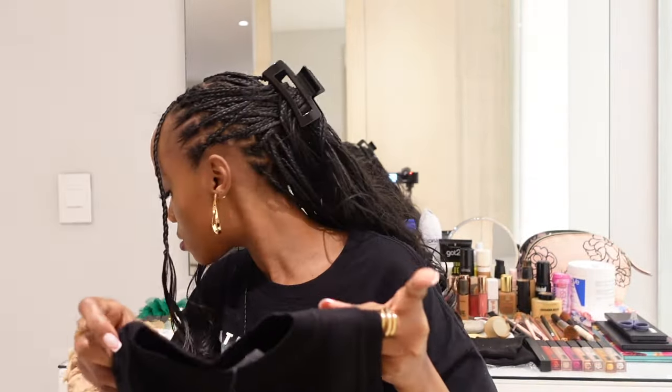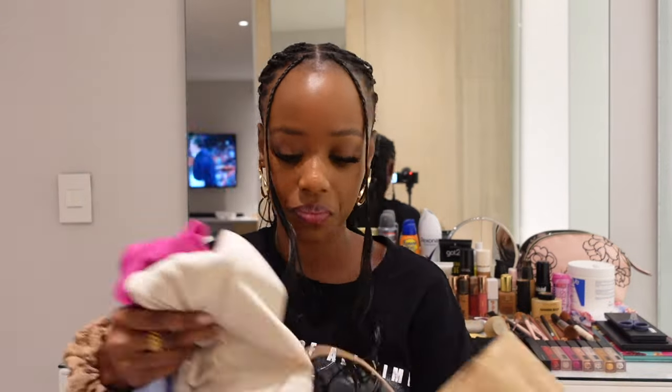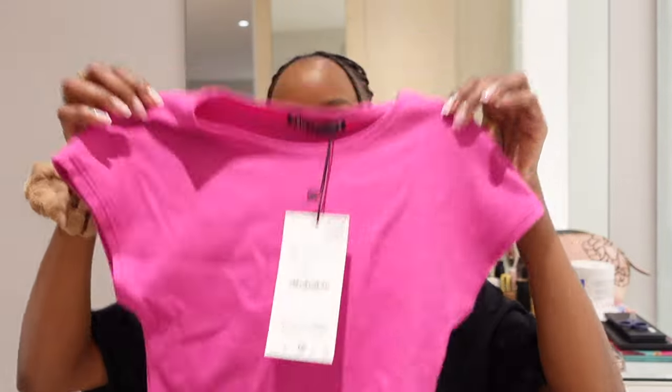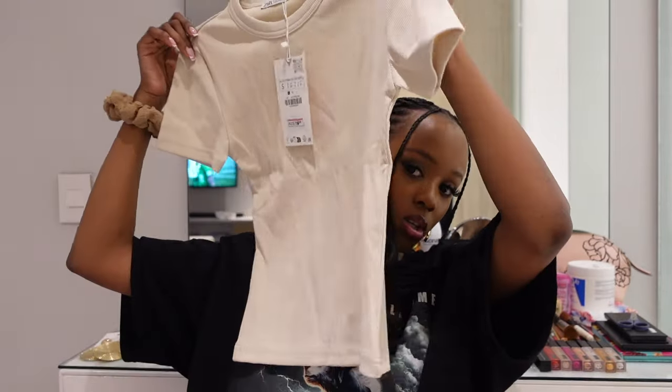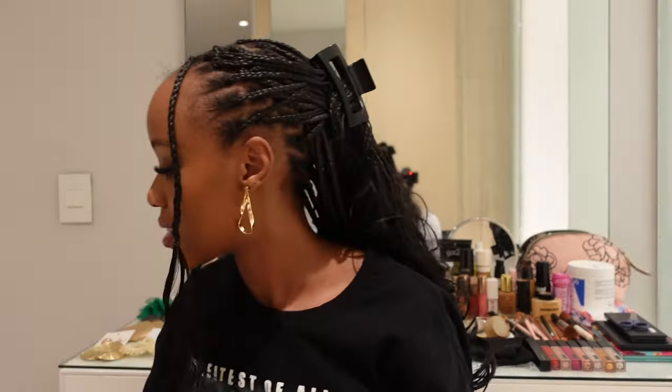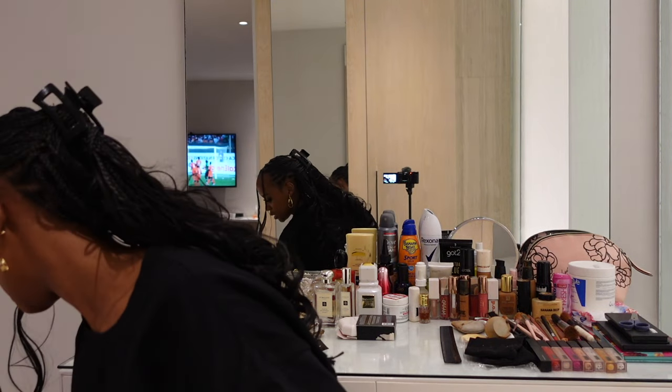So I got this as well. It's almost the same. I also did get a small black basic top. They're almost all the same, actually. Different but almost the same, like they're all basics, nothing too serious. I did get this tiny one, I don't know if this will fit me, it looks really small, but yeah, I'll try it on. And I also got this shirt. All basics, nothing extra. And this. And that's it for the clothes. The rest of the things aren't mine. Yeah, so that's pretty much it. That's all that I bought for myself, and I'll catch you guys tomorrow.